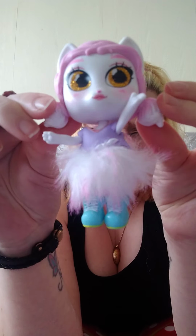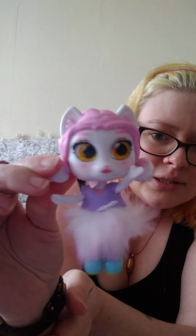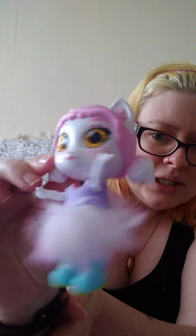Let's try and put it on. So I managed to put a top on. And doesn't she look so cute? And she's got sparkly gold eyes. She is definitely Tabitha Fluffykins.